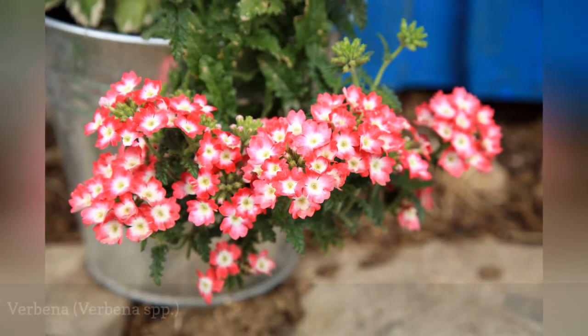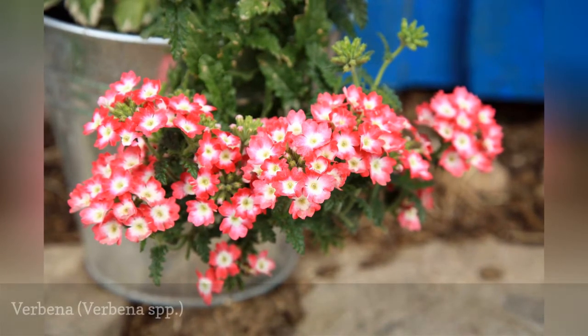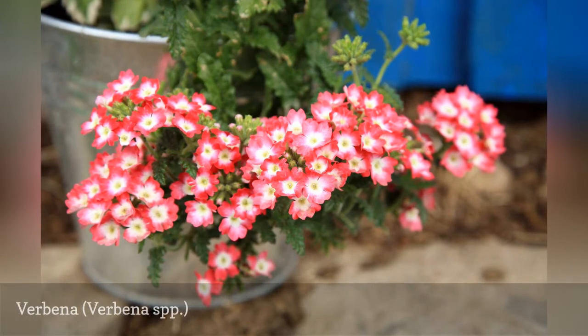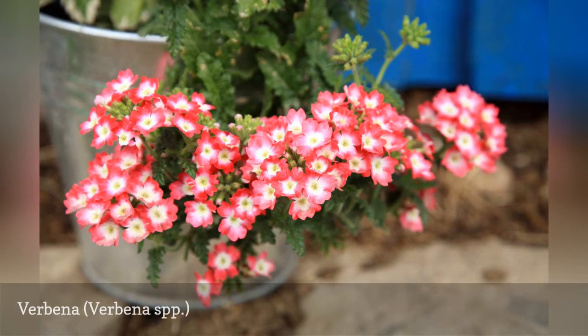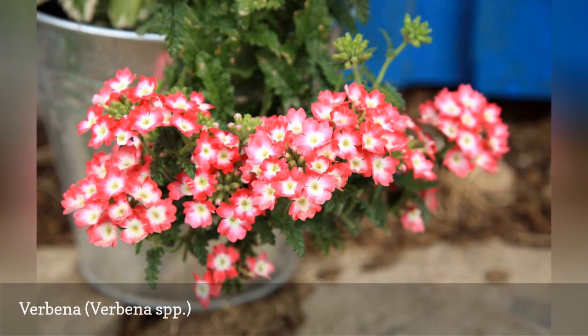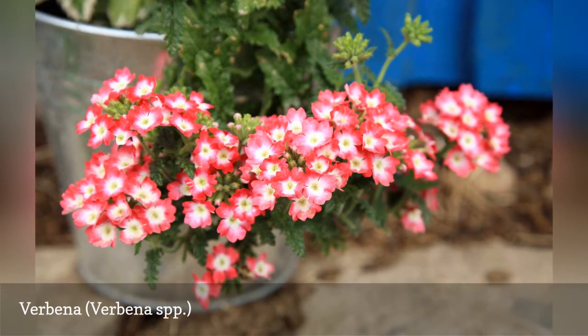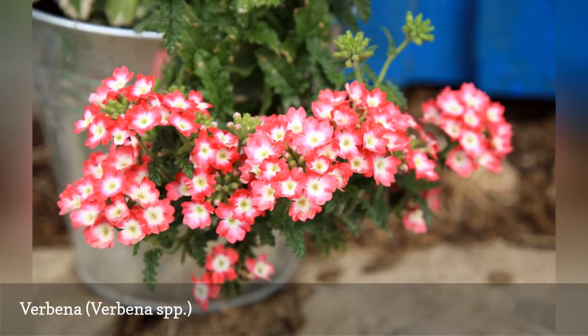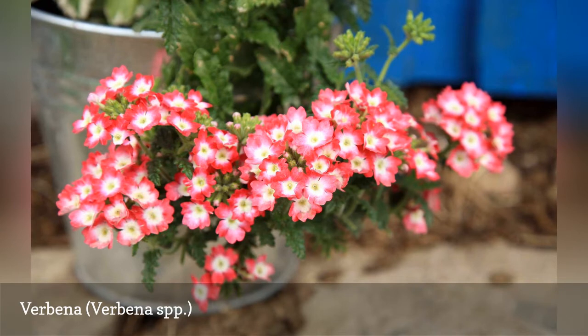Verbena is a large genus of prolific blooming species, but the varieties most often grown in containers are shorter varieties that are usually grown as annuals. They are suitable fall flowers on the basis of a long bloom period and their tolerance for cool temperatures.